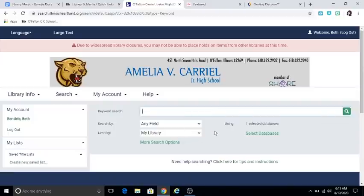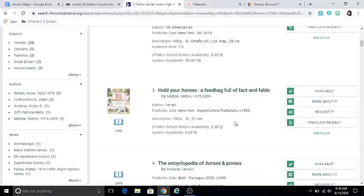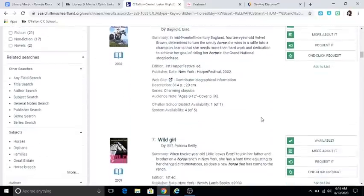Okay, so let's look for a book, and I think I will look for a book on horses. Let's see what Carriel's got. We've got 40 different horse books, and this is how many I see per page. I'm going to extend it so I can see all of them without having to change pages. Okay, here we go. We have some different ones.